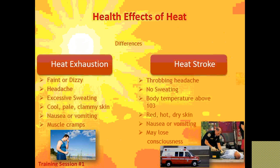Both are very serious medical conditions. And if you notice, some of them have similar symptoms. Heat exhaustion and heat stroke both have headache, nausea, or vomiting. And the issue that a lot of people have is that they really cannot tell the difference between the two. That is why you should treat each symptom immediately, or you can face some serious illnesses or even death.